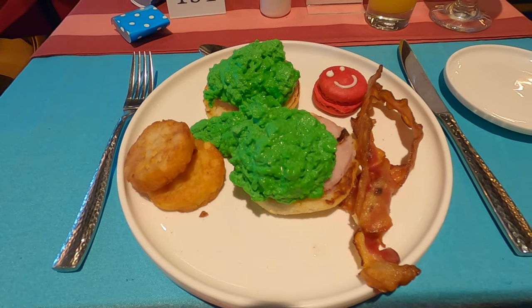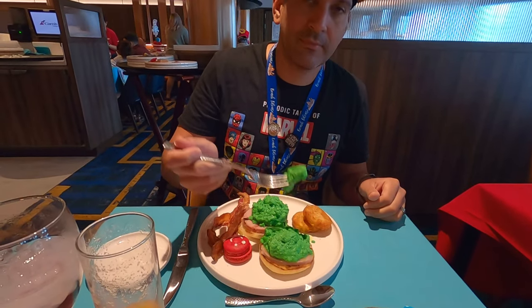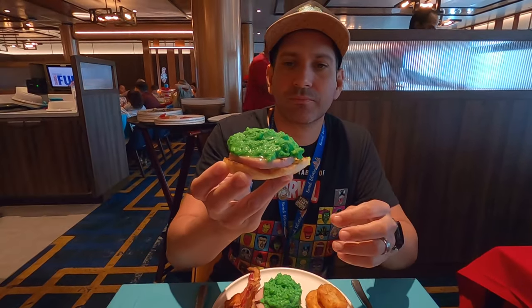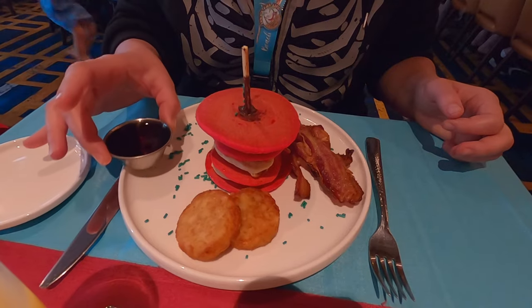I ordered the signature green eggs and ham, served on an English muffin with hash browns and bacon. Despite the unappealing color and, well, that piece looks like a turd, it tastes just like delicious scrambled eggs. Despite it being 7 in the morning, I was loving it. Maybe we should re-rank this higher. No, Mike, my plate was awful.